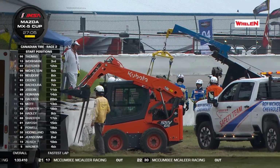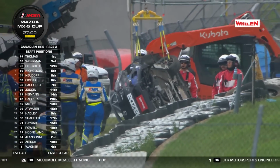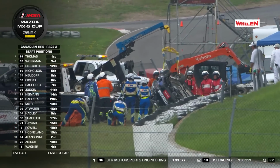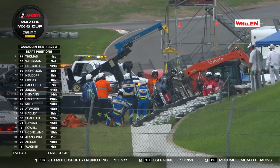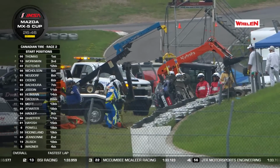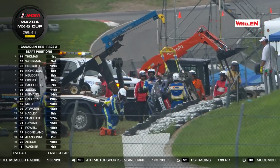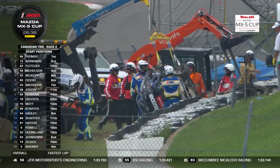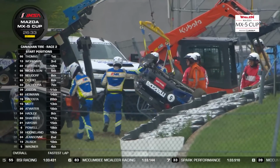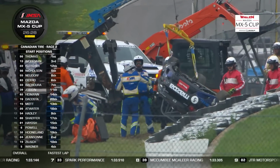I believe that it was Western Workman who was the other car involved in the incident that has put the number 5 car against the tyres at turn 8-9. This is very clever by the crane operator, moving the car gently away from the tyres, and then what they're going to do, I think, is lift it and get the safety team to roll it back over. Yeah, put it onto its roll cage. That won't do any damage.